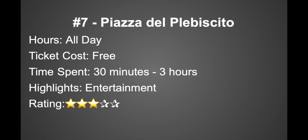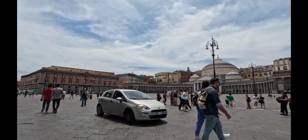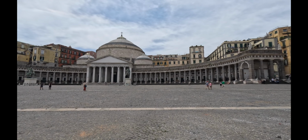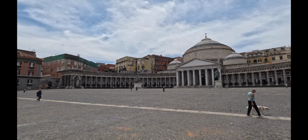Piazza del Plebiscito, it's nice to walk around for a little bit if you're there. If nothing's going on, it can be missed. However, if there are things going on, this can be a really cool go-to place.